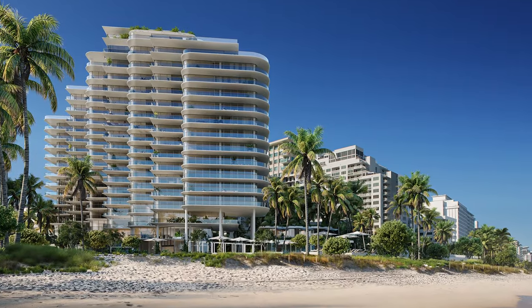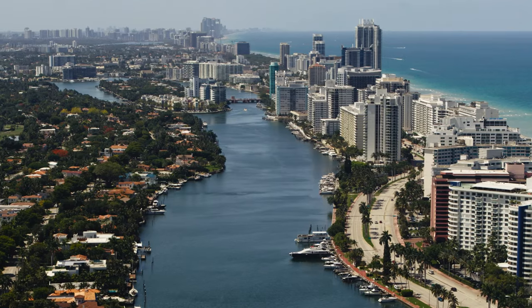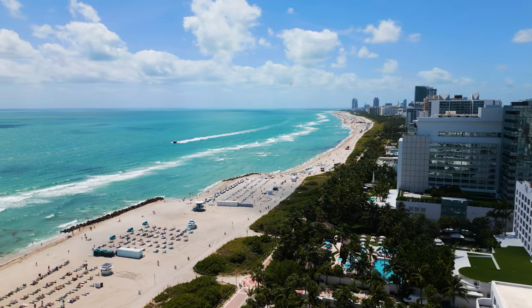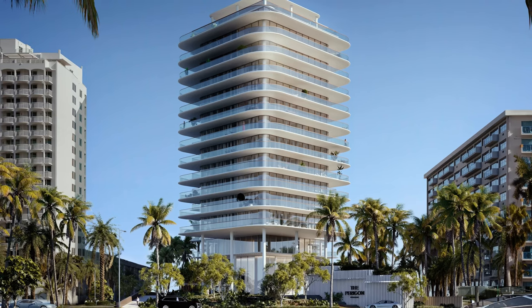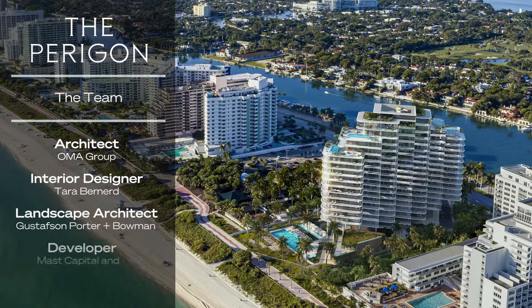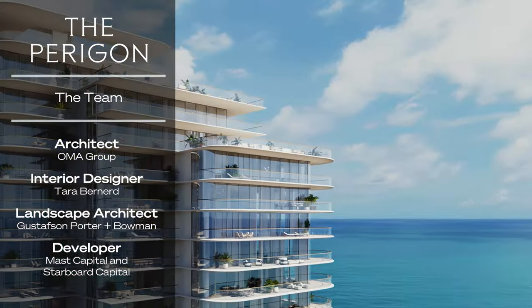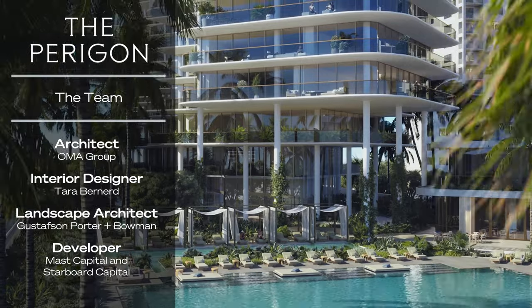This developer is building a project on Millionaire's Row, which is a beautiful strip of oceanfront property in Miami Beach. And so we want to talk about the developer and the team that he's working with and who he's chosen to bring this project to life. So what can you share with us about the developer? Mass Capital and Starwood Capital are JV partners. They've picked a great team. Jason Long from OMA is our architect on the project.